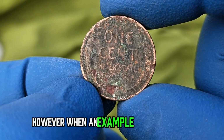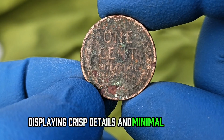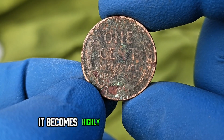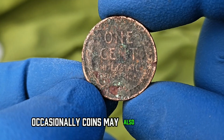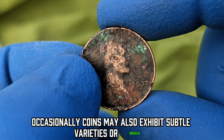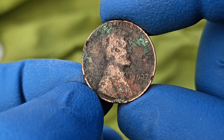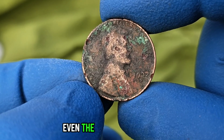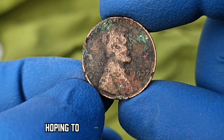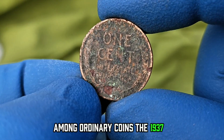However, when an example survives in high-grade condition, displaying crisp details and minimal surface damage, it becomes highly attractive to serious collectors. Occasionally, coins may also exhibit subtle varieties or unusual striking characteristics, adding another layer of intrigue. These rare features help explain why collectors carefully inspect even the dirtiest examples, hoping to uncover a hidden treasure among ordinary coins.